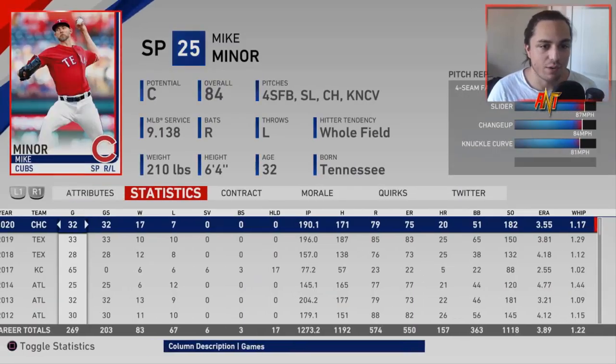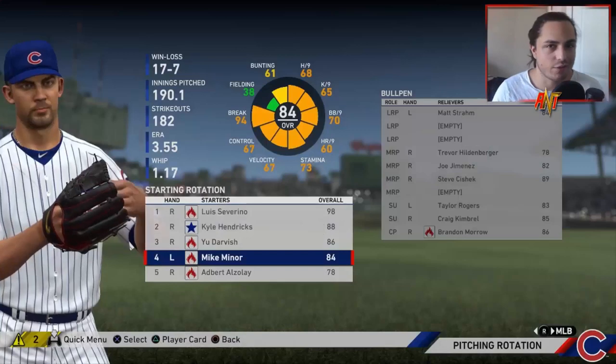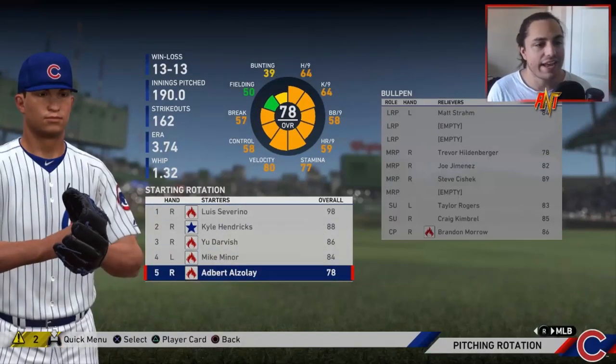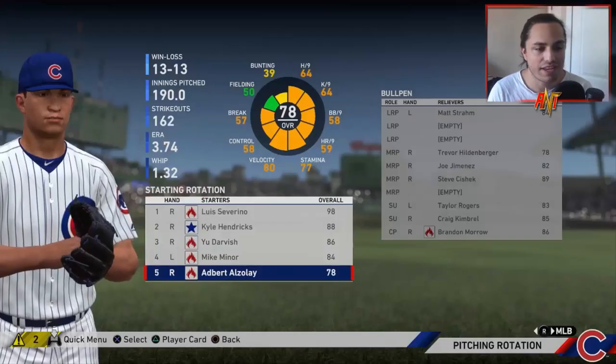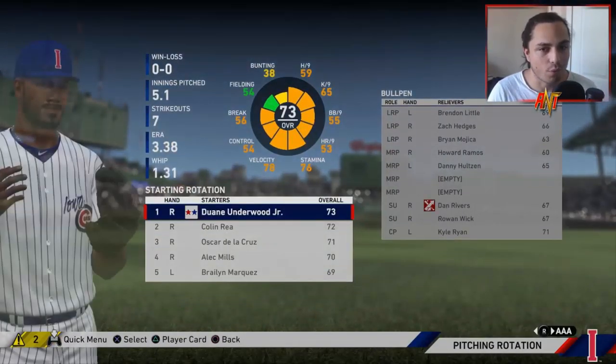Mike Minor did very well. And probably the 1 year we keep him, unless there's just a poor starting pitcher free agency market, then we'll just go with somebody else. And Alzolay, not terrible. Wins and losses obviously aren't there, but for a 5-starter, those are really good numbers. And I like to see that. So I think we'll be set for 5, maybe just a 4-starter.